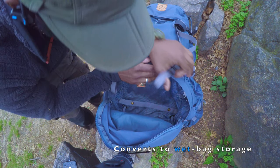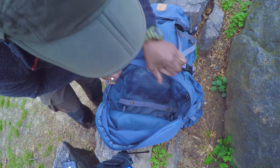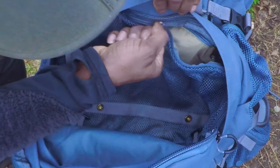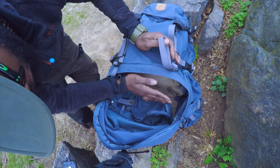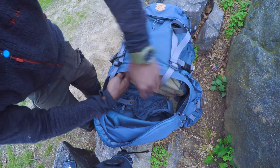Basically what you're gonna do, look very carefully, guys. This is very important, very crucial. So you're gonna take these zippers, you're gonna open them, obviously. And this reveals another compartment. So this is the base of the backpack. This is where I have everything else but my sleeping pad. Right from this section on up, I have, this is the main part, obviously.